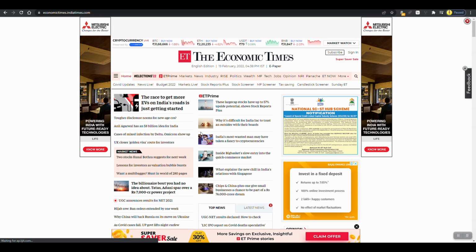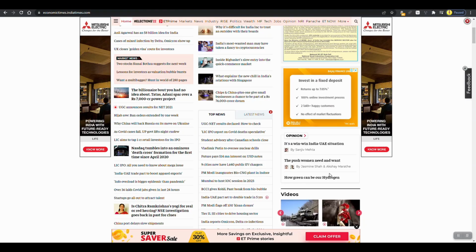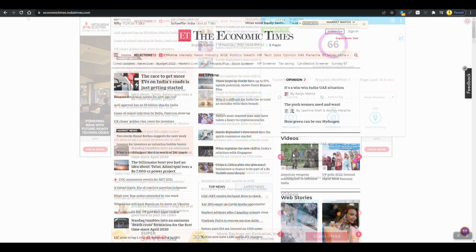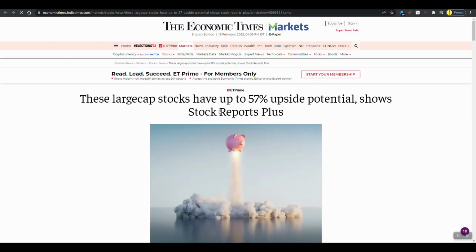As you can see, whenever we visit a website, there are multiple ads, pop-ups and whatnot, and you really cannot concentrate on what you wanted to do on that website. That's where Ghostery comes in. Once installed, enable all the features of Ghostery like ad blocking, smart browsing, etc. and just refresh the page. All the ads are removed from the web page and there are 0 ads. If you want to read any article, you can simply click on the article and you can read the article without any ads or annoying pop-ups.